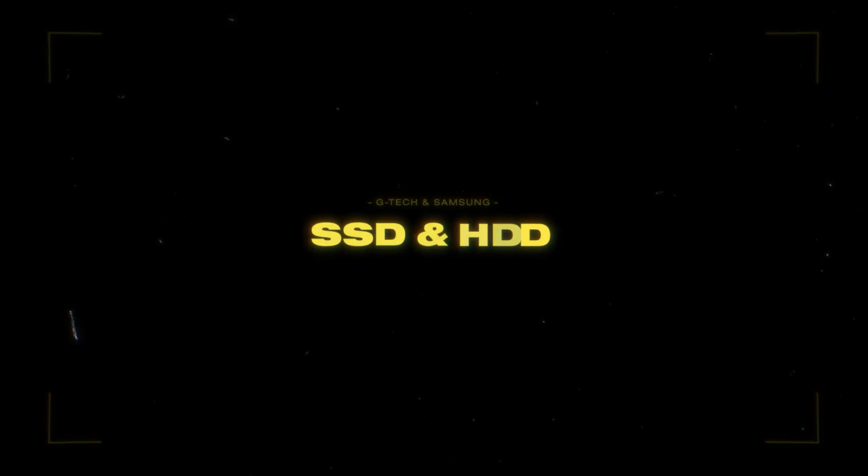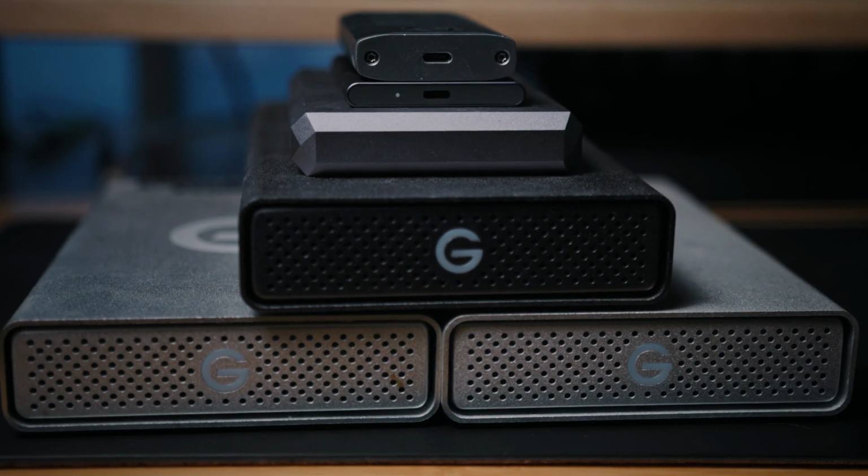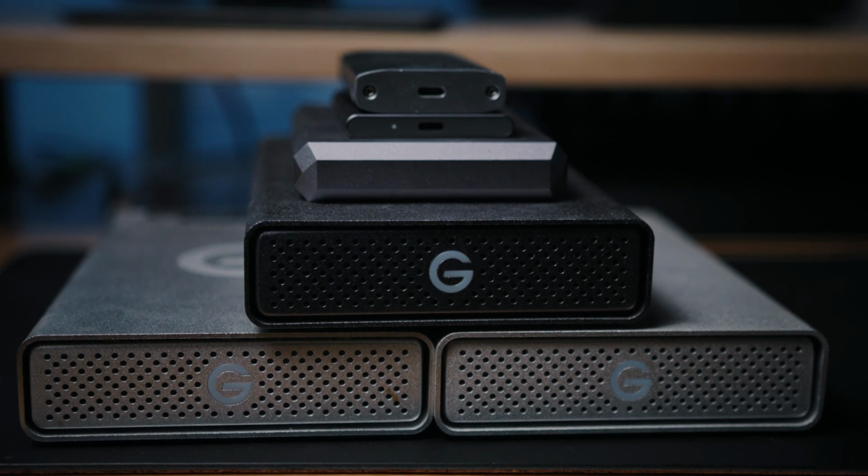This one's a no-brainer for sure, but quality SSDs, quality hard drives, don't cheap out on these. These are where you're putting your good files. These are where your client files sit. This is where your own videos sit. It's just a no-brainer. I don't even need to spend time here. Get a trusted one. That's all I can say.